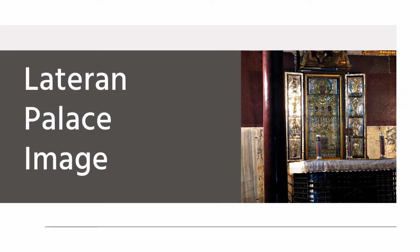The Lateran Palace was once the main residence of the Pope in Rome. Within the Pope's private chapel was an image of Christ that was supposedly painted by St. Luke the Evangelist and finished by angels. Eventually, this icon was moved to the Sancta Sanctorum, or Holy of Holies, at the Vatican, where it remains to this day. Throughout Rome's history, this Acheiropoieta was adored in procession to help protect the city.